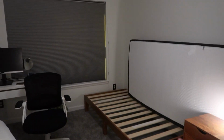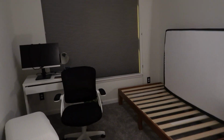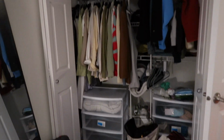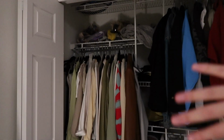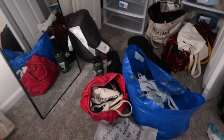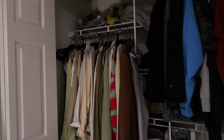Please ignore the mess. But I decided to put my bed frame in the corner and then my desk. That is actually my vanity desk. I might sell my monitor just because I don't really work from home. So I might be getting rid of the monitor and the chair, and then my mirror, and then my closet right here, which is actually super spacious. So I love it. It's a lot more spacious than my old one. But yeah, I'm just gonna be organizing all of this throughout this week and hopefully get everything done.